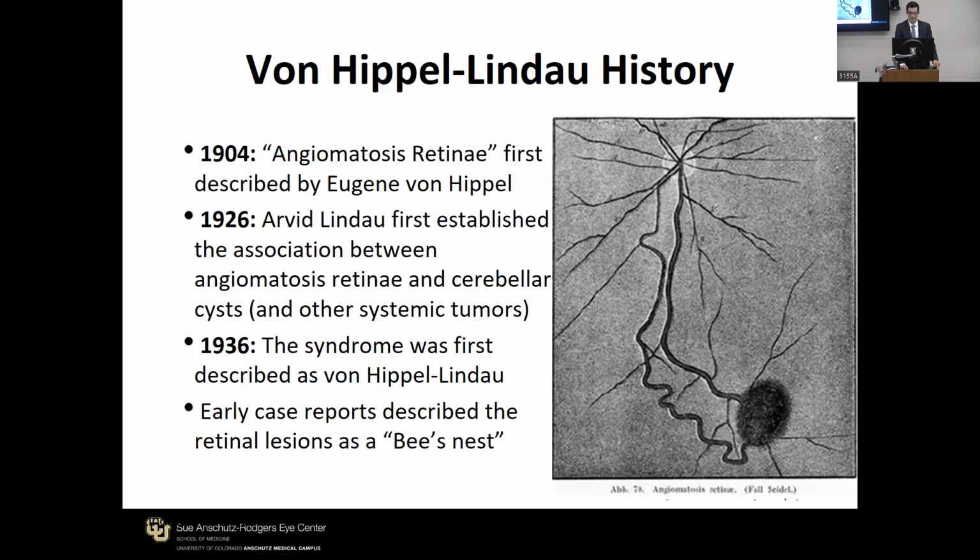Early case reports described these retinal lesions as the bee's nest, hence the title of my talk. And I didn't really get it at first, but then I kind of played around with it, and I guess I could kind of see it. So, if you want my consulting services for my graphic design, I am available.